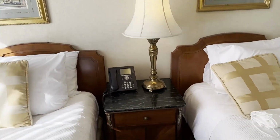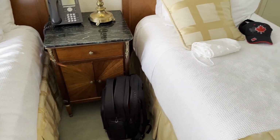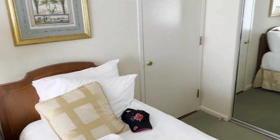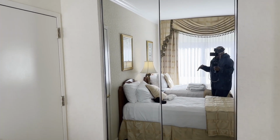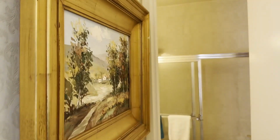Oh, there's my LTT backpack over there because reasons. My favorite hat when I'm traveling, got that in Canada. Then again, you have a big closet, a nice big closet with mirrors everywhere. You can see yourself. Hello again. You see yourself there.